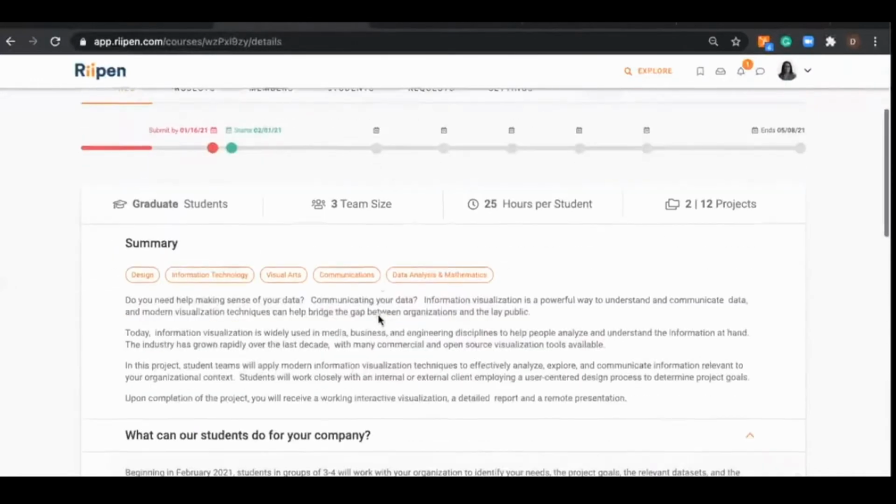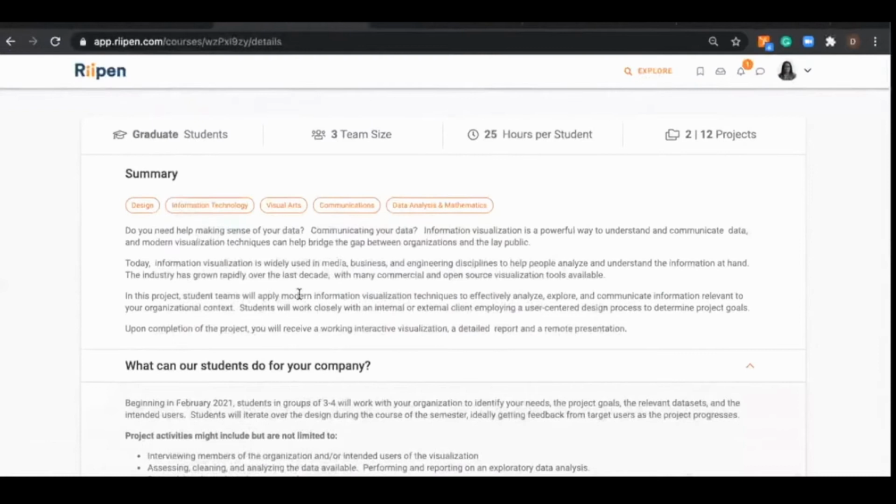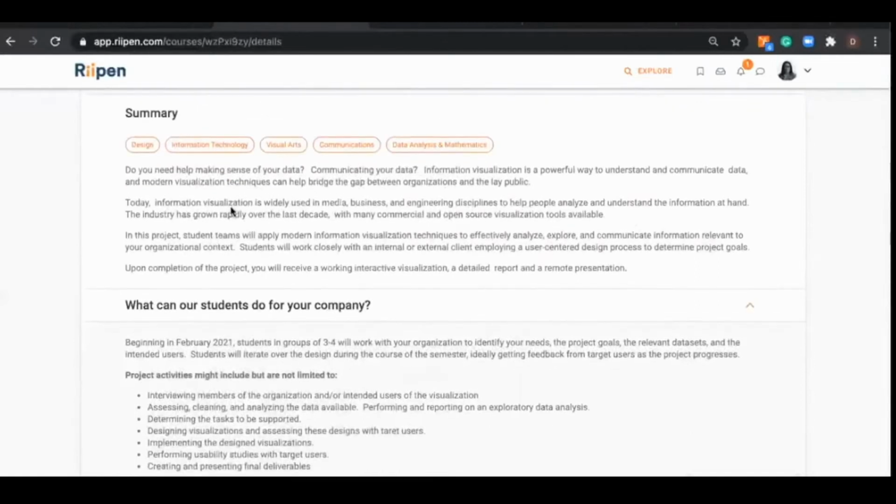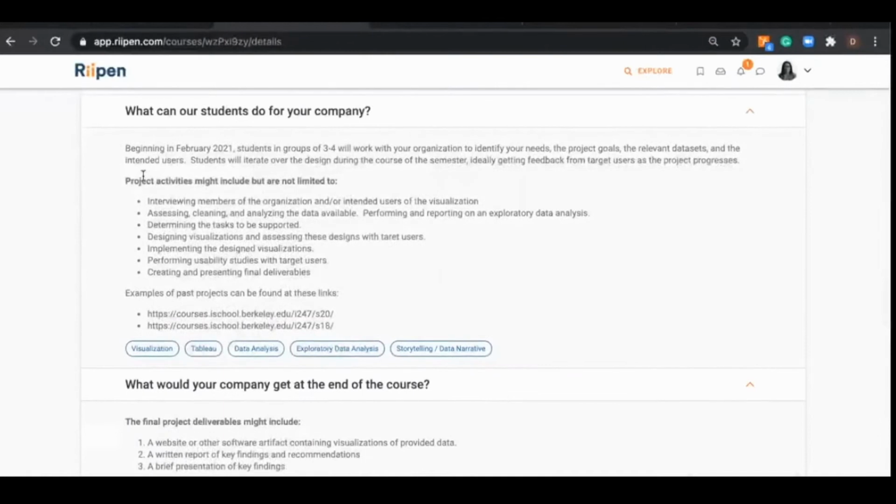In any of these cases, what you'll first be asked to provide is a summary of what the students are going to be working on. It's important to note that the courses are different from a syllabus or a course curriculum. They really are front-facing pages meant for industry to get a better idea of the types of projects that you're looking to do in your classroom. So the summary gives them an overview of what the students will be working on. Then you're asked to provide examples of the types of projects that might be a good fit for your classroom.